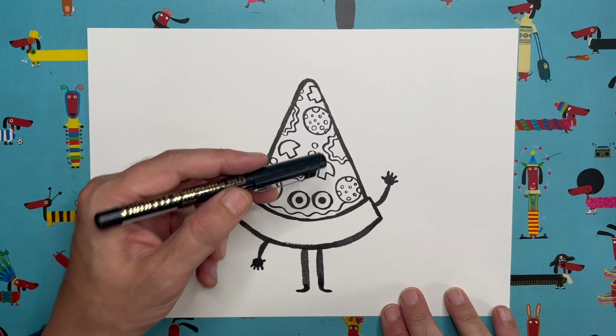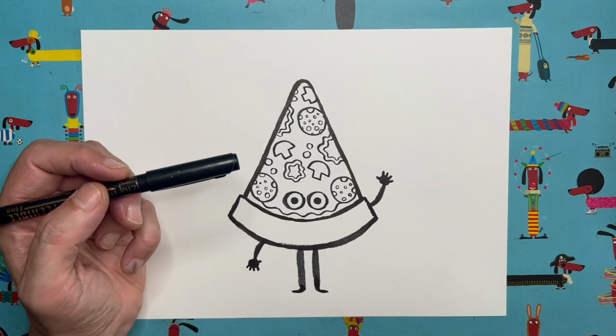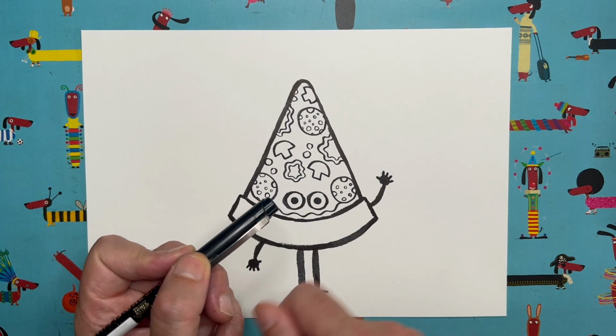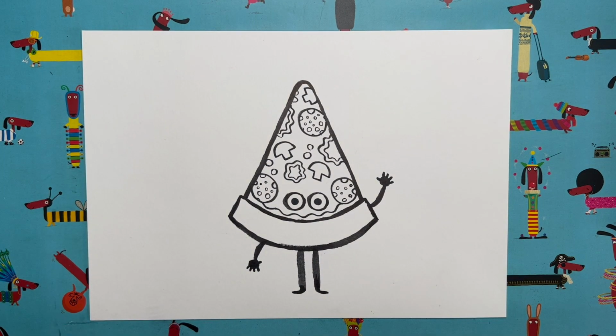Sometimes, particularly because this is going to be cheesy, it's going to be sort of yellowy, a light colour, and sometimes it's much easier to draw on top of yellow pencil than it is to colour around black, because sometimes the pencil picks up a bit of the ink and it smudges, and I don't like that. You know, earlier I was smudging everything. We're going to try and avoid any more smudging today.